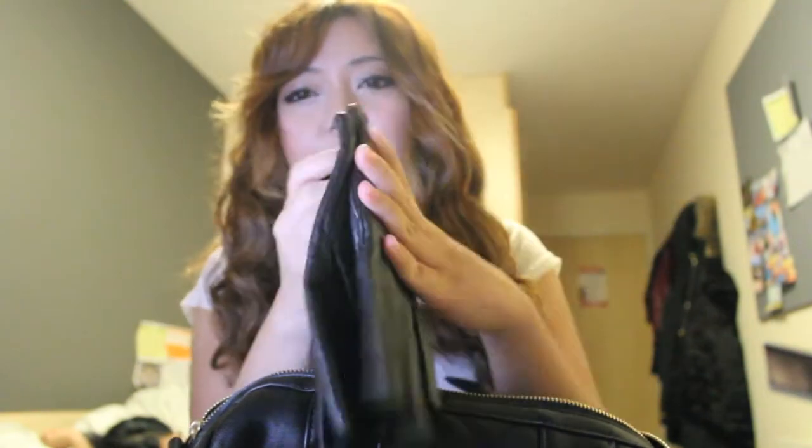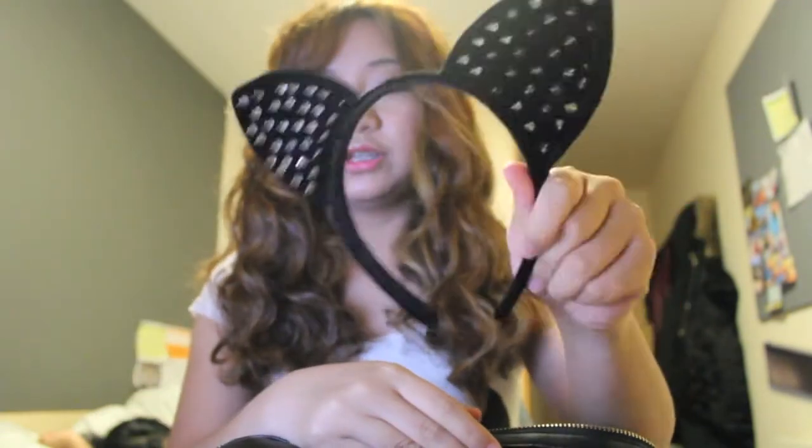Then I got this pair of gloves from TK Maxx, which I think the US one is called TJ Maxx, but it's just basic black gloves because my hands get super cold during this weather. And then, is that all? Oh yeah, I also got this headband, which is super cute. It has studs. It's like a cat headband.